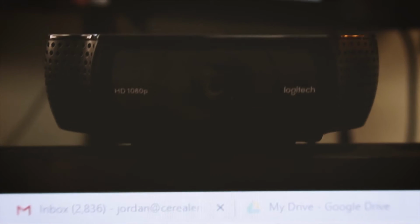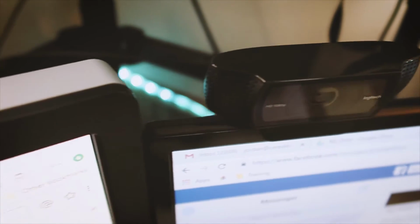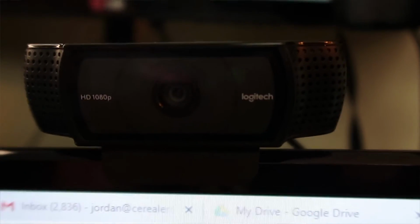Okay guys, so the next camera I want to talk to you guys about is the Logitech HD Pro C920. This is a super affordable webcam that allows you to shoot in 1080p. It allows you to get that good screen share quality video if that's what you're looking to do, like informational videos. And as you can see, it clips onto the back of the monitor.